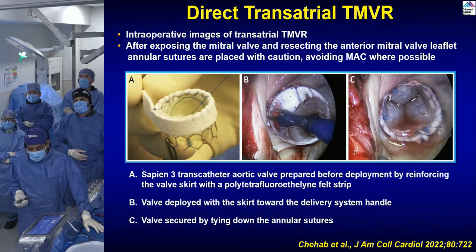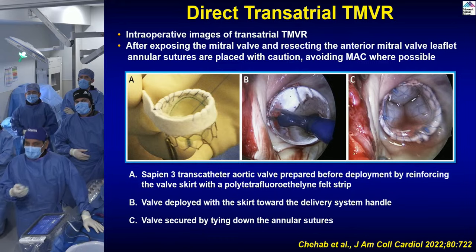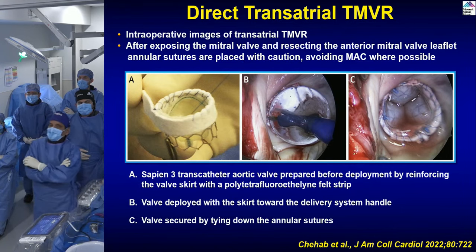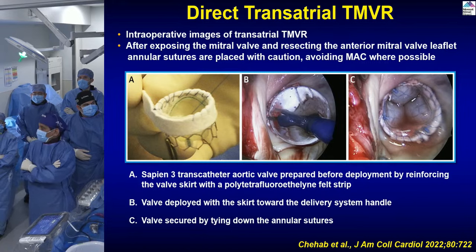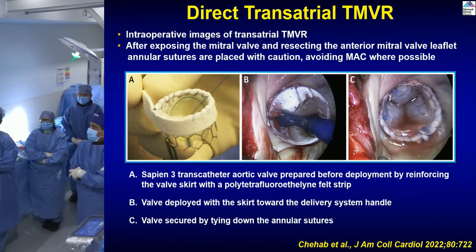Now, many of these cases, since there is trouble from both the surgical and percutaneous points of view, have been done with direct transatrial TMVR. Basically taking the Sapien valve and suturing it. Shinobu, any experience? I know some cases have been done at Sinai using our Sapien valve and suturing it, going through the transatrium. Right. You mean the direct TMVR? Yeah.